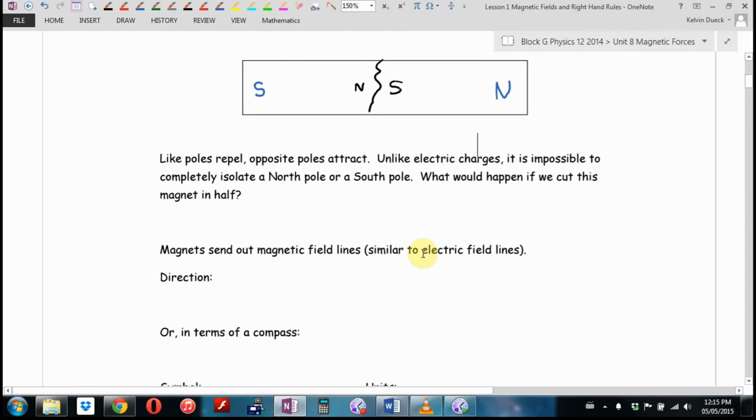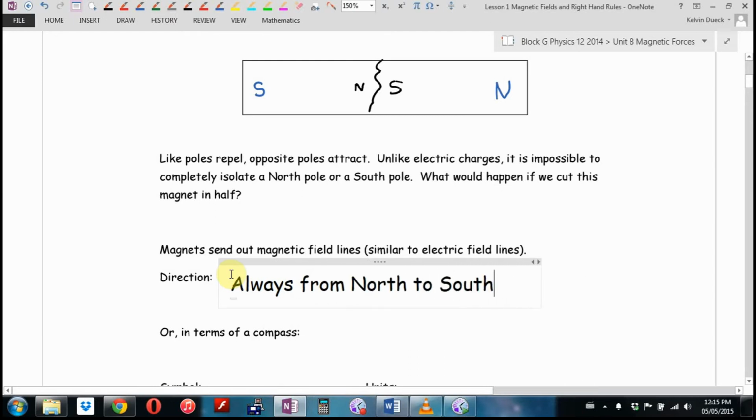And you may recall that with electric field lines, we had to define a direction. What was the direction of an electric field line? We said the direction of electric field will always be which way a positive would want to move if it could. Okay? What are the directions of magnetic field lines? They're defined. What's the direction? Always from north to south. So you'll make a little note, put a star next. You need to memorize that, although you will. Always from north to south.